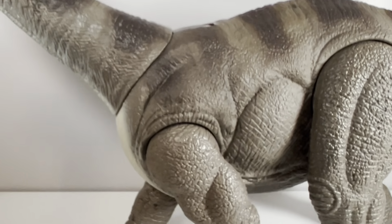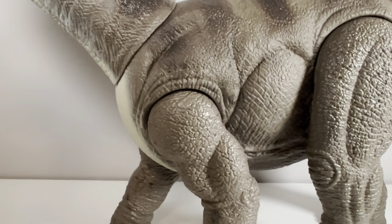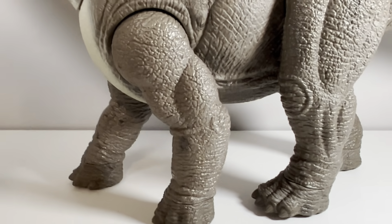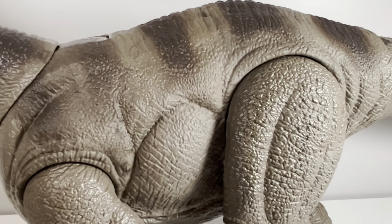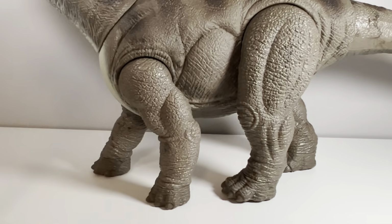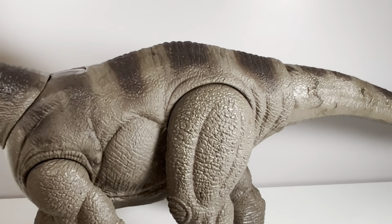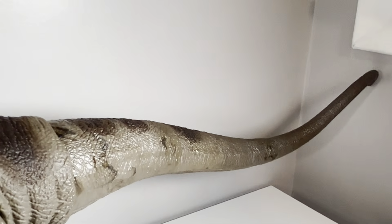And then going down to the body, it has that typical Jurassic sauropod look with those elephant folds and wrinkles. You do have some scale detail on the legs, and then going to the knees, you get some nice details around the kneecap, and a very thick, muscular looking body. Mamenchisaurus probably a little bit leaner looking in real life. And then going down to the tail, with this very long tail with a nice curve at the end.